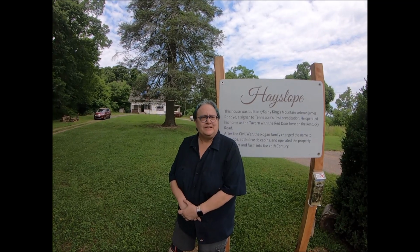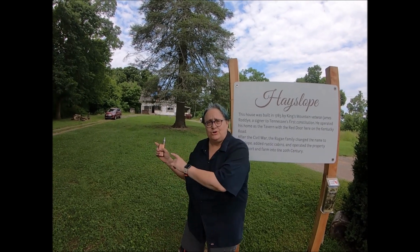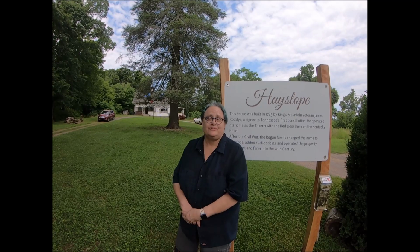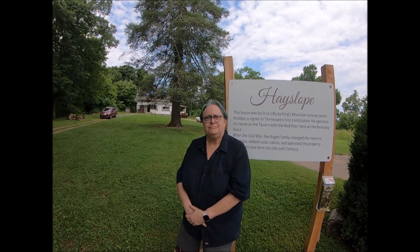We kind of think that the original cabin may have just been one room with a loft on top, and that would have been the room with the larger fireplace, and that Roddy then, shortly thereafter, as his family grew and as people started wanting to stay in the cabin, added the second room and the loft on top of that room. Well, that's really interesting.